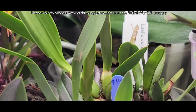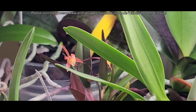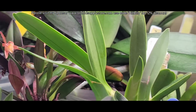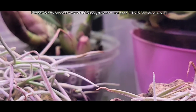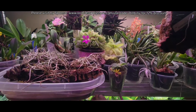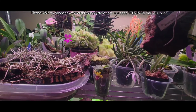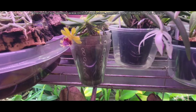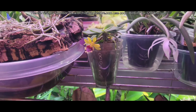Sadly, the Cattleya Concern, if I can find it, there it is. Her blooms are going over now. Really hate to see that go. So let me zoom back out. It's really hot in here today. Really hot. Of course, the Hairy Yellow Restrepia has got a bloom. Its bloom still out there.